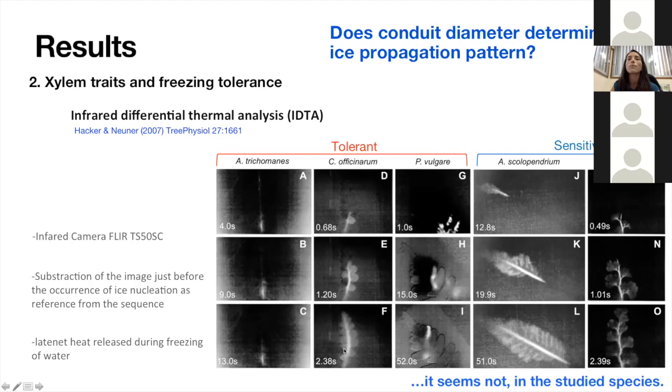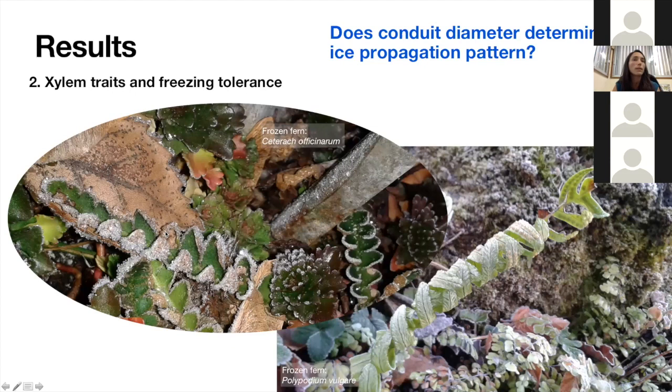We still don't know whether this fragmented pattern is related with particular properties of the xylem, maybe the pits, or whether or not this pattern has an important role in the tolerance to freezing of these species. But maybe it could be related to the curling of the fronds that we observe only for these two species during freezing, and that resembles the same curling that we found when these species are desiccated.